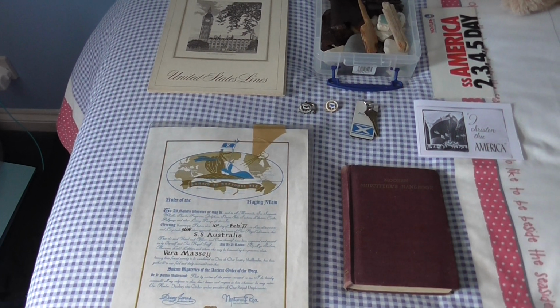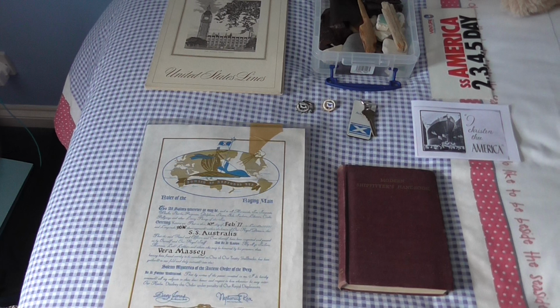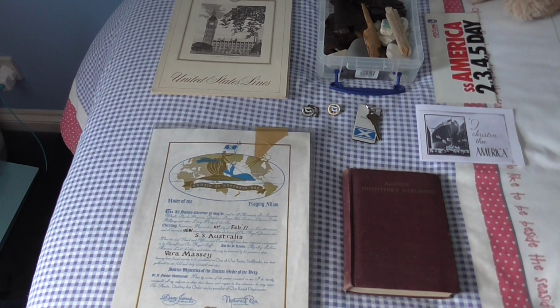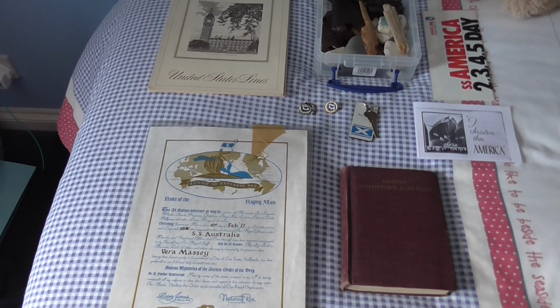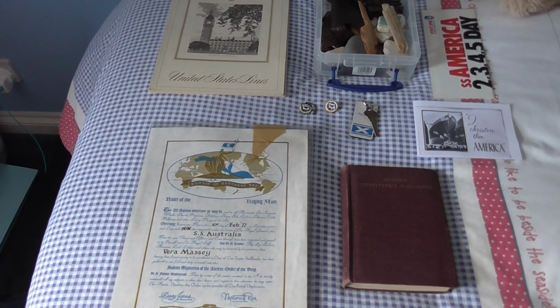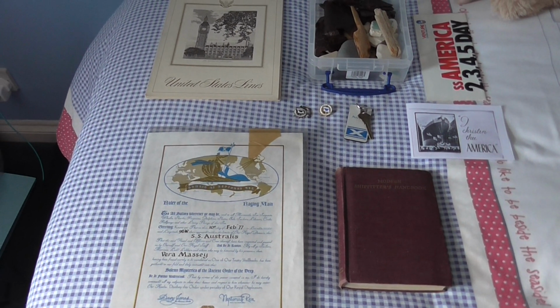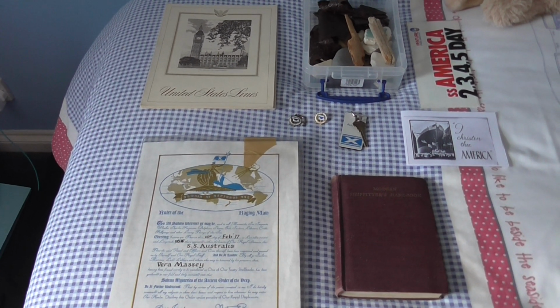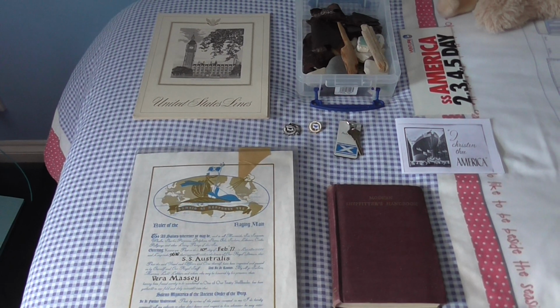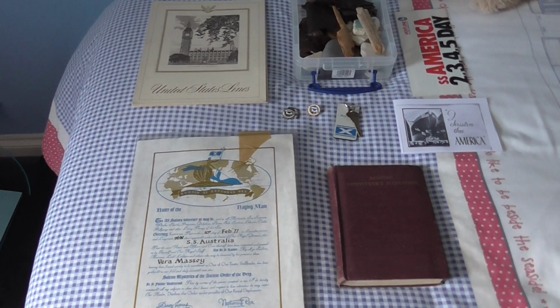Today this is going to be a small glimpse into my SS America collection. I've collected several items to do with the ship over the years. This is only some of it, and I'm going to show you what they are. It's sort of like a show and tell. Let's see, where shall we start?